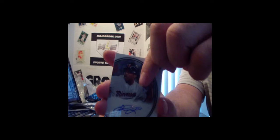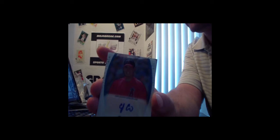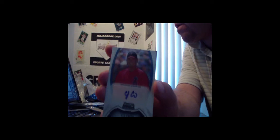Jose Iglesias. I think he's going to be a next year Sterling. Jameson Taillon. First hit, Ben Revere for the Twins. And a backwards card of, here's an Angels hit right here, CJ Cron auto. CJ Cron. Oh, maybe he is in this one, huh? You come in and that's what happens. And for the USA spot, Matt Reynolds.